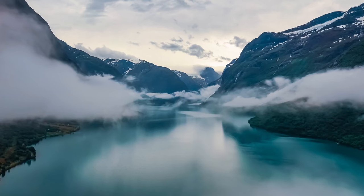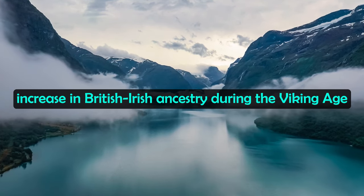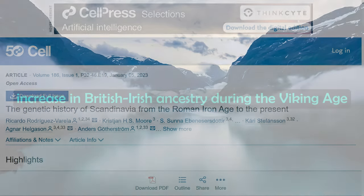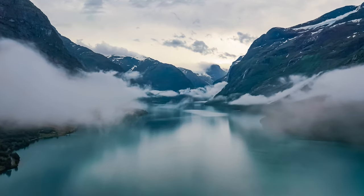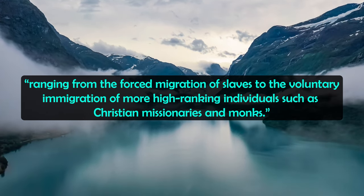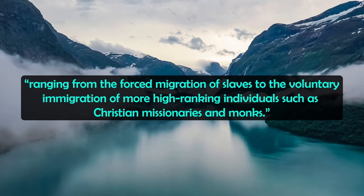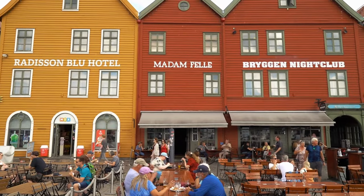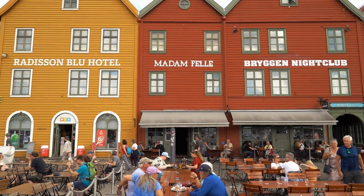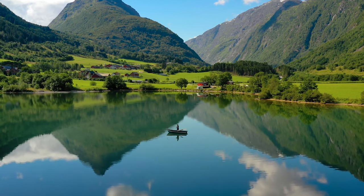We know that Norway saw an increase in British-Irish ancestry during the Viking Age. This 2023 study that looked at the genetic history of Scandinavia found that there were various reasons for this, ranging from the forced migration of slaves to the voluntary immigration of more high-ranking individuals such as Christian missionaries and monks. Now, whereas other parts of Scandinavia saw an increase in ancestry from the Baltic area and southern Europe, it seems that the main change in Norway was this increase in British-Irish ancestry.